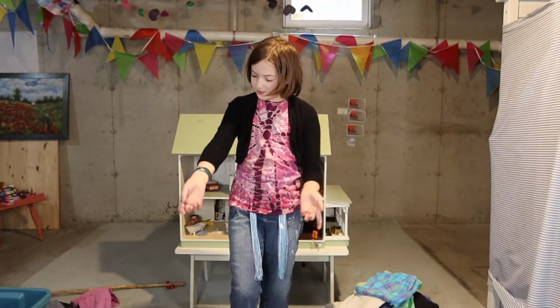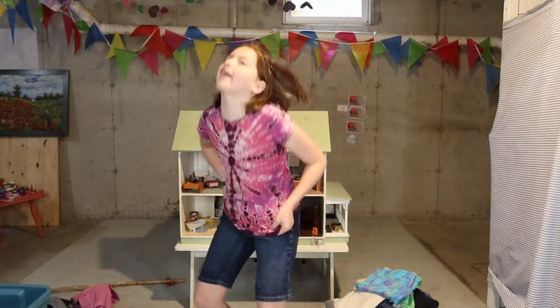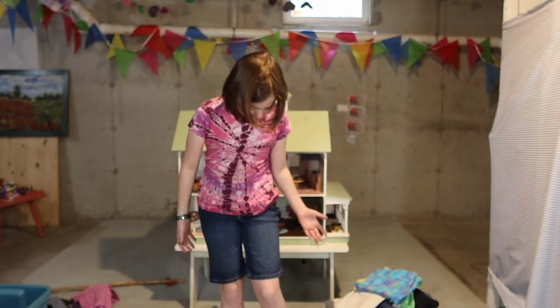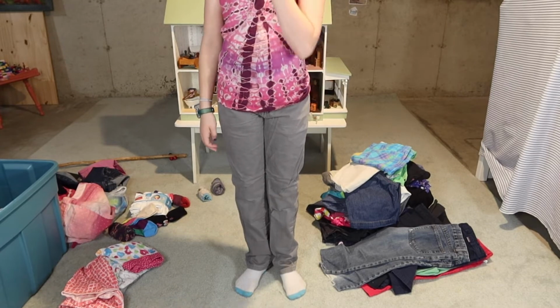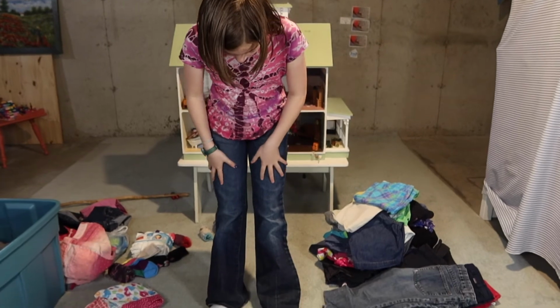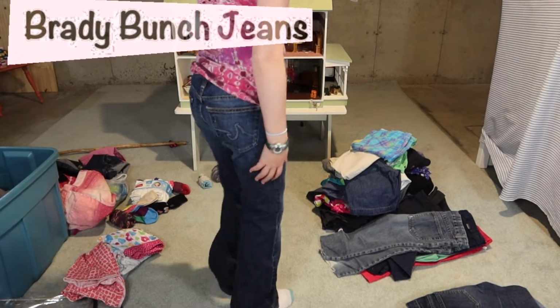This is a really nice fuzzy cover for recitals. Denim! This is a really nice pair of denim shorts, and I really like them. These are a really nice pair of denim pants, and I think they're for September. These denim jeans are really good, and they also have a flare at the bottom, and I really like them.